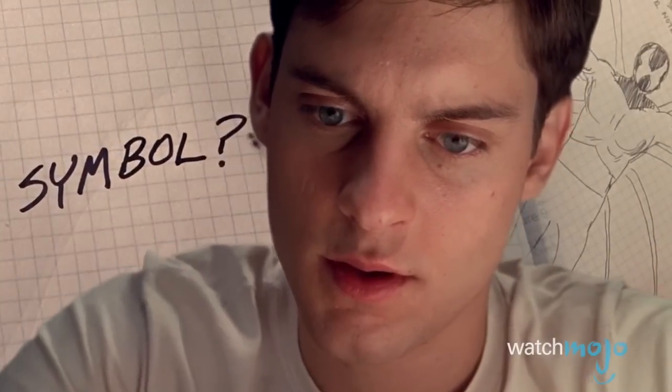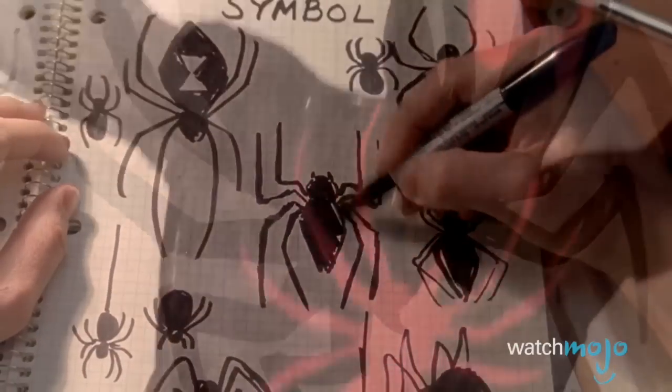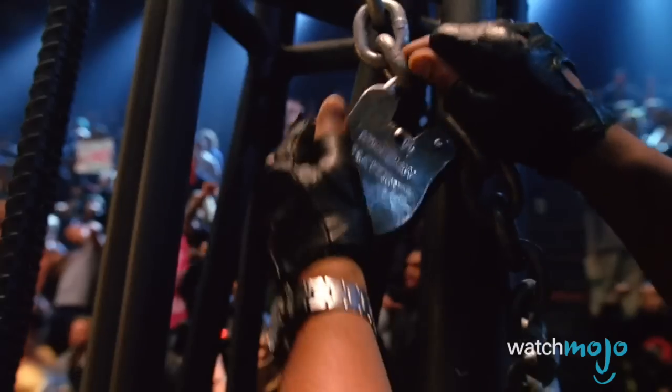In Sam Raimi's rendition of the Spider-Man origin story, Peter Parker's first costume is necessitated by a wrestling match. After harnessing his powers, Peter enters a wrestling competition in order to win money for a car.